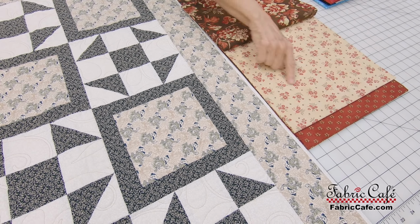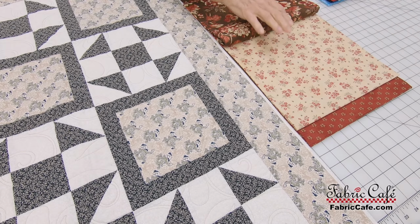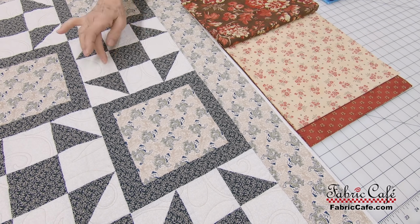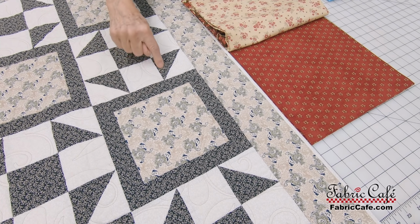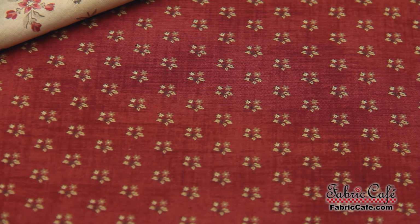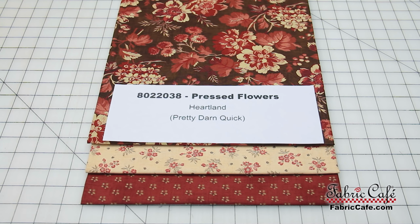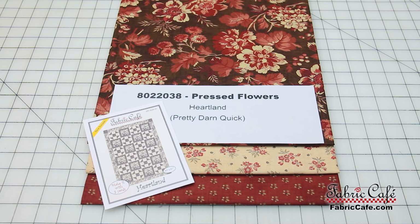Okay, the number 2 fabric is this lighter color with that kind of a burnt red, a rusty red. It's really pretty. That's going to go in the background here, and that will be your background color to really make this pop. So this is going to be here and in your half square triangles and in the center of your block. This one is called Pressed Flowers, 8022038, and it is the Heartland pattern. That pattern is available in Pretty Darn Quick.